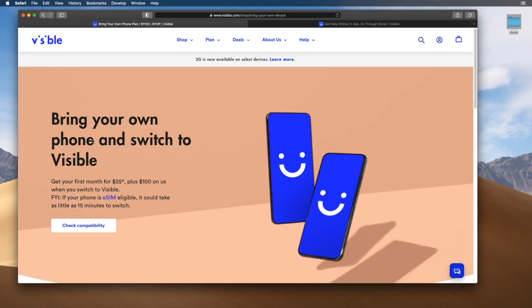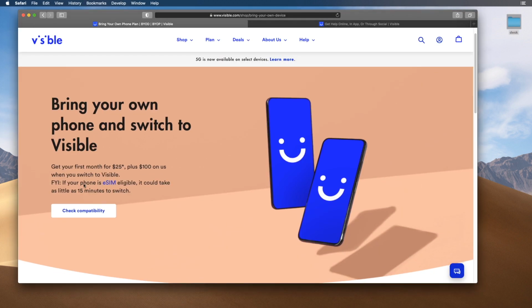If you have a phone, you may be able to use that with Visible. You just need to check the compatibility on Visible.com. You're going to enter in your phone's serial number. That's called the MEID number or IMEI number. And they'll tell you whether or not your phone is compatible with Visible.